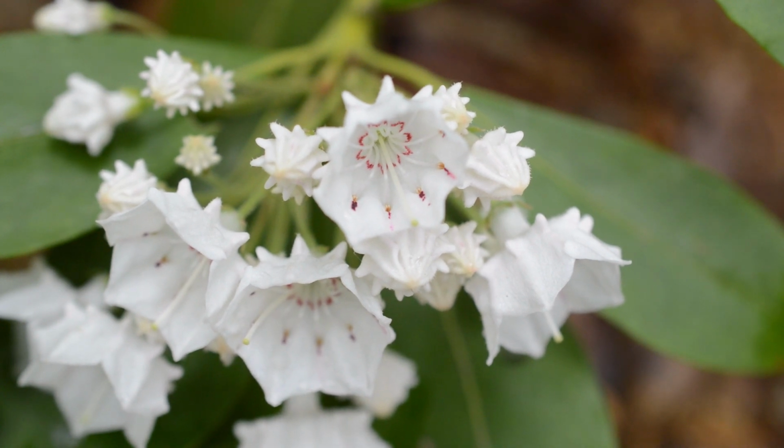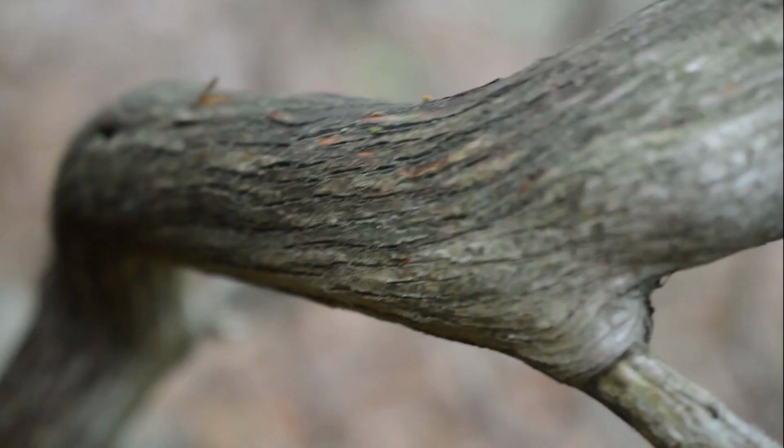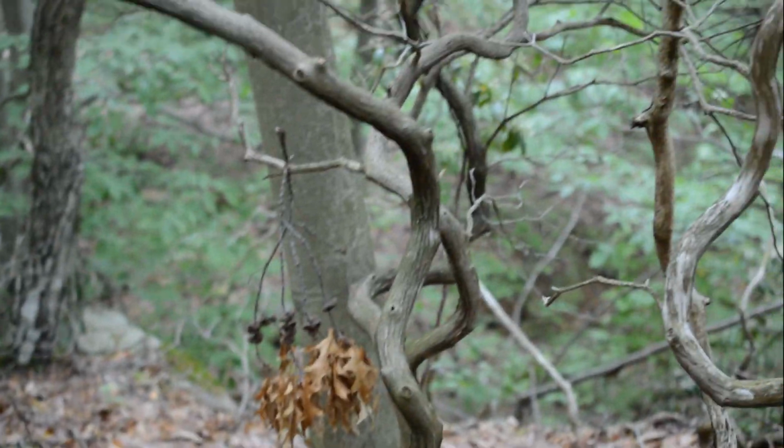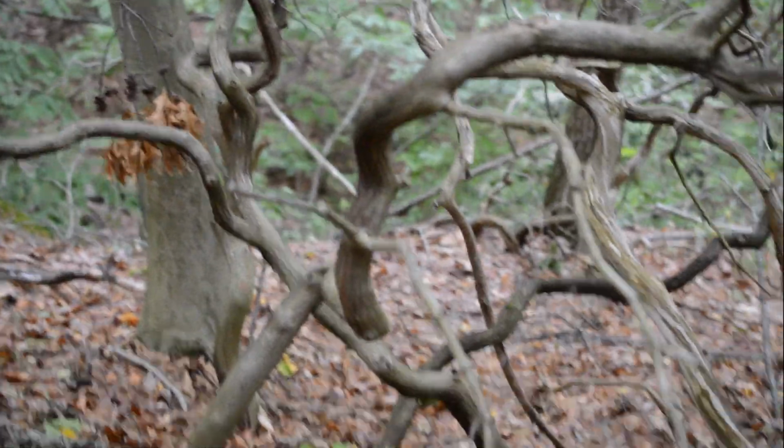It happens. Yeah, right here. That's what the bark looks like on Kalmia latifolia. Really, really gorgeous overall form factor to the bigger ones. This one's not quite in bloom. Just contorted, and they'll cover an area just like this. This one's pretty straight up.